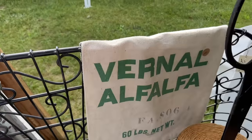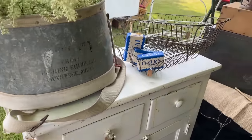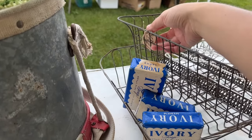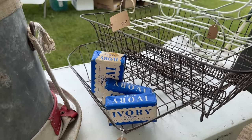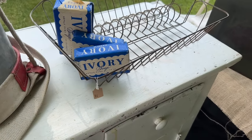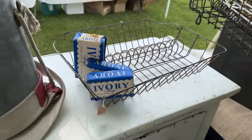$20 though. Oh, here's some old ones. Are these dish racks? This is twice in the last... $22. Yeah, this one's cute. This one right here. Yeah, they're all gorgeous.